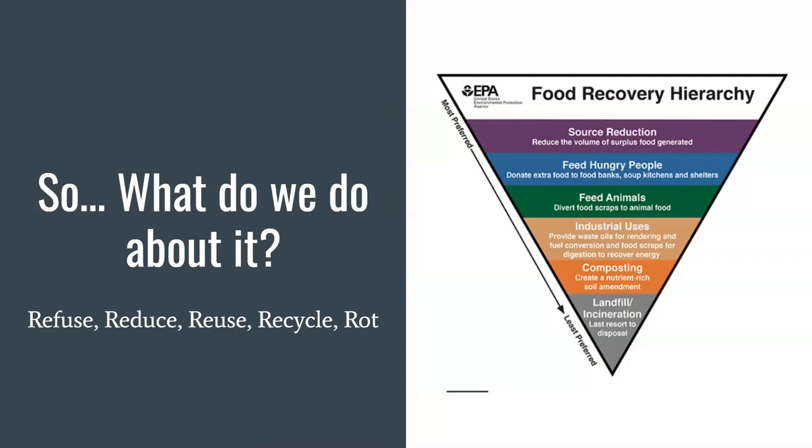So what do we do about it? Here we are going to edit the traditional reduce, reuse, recycle to add two more. So refuse what you don't need. If you don't need a product, you don't have to take it. And that's a hard one, learning how to say no to things. Reduce what you purchase, reuse what you have. I love reusing old jars. It's my favorite thing in the whole world. Recycle what you can, and then rot or compost what you need to.